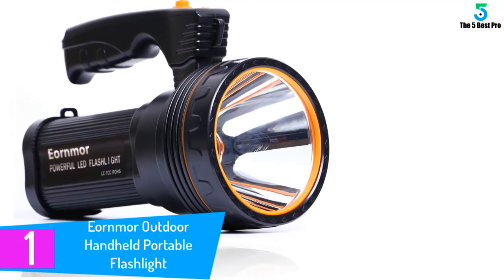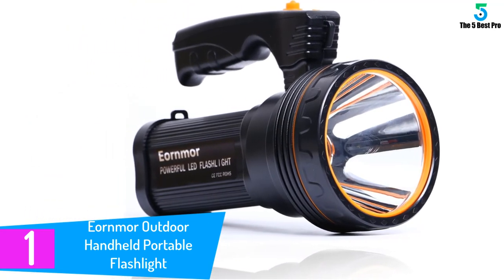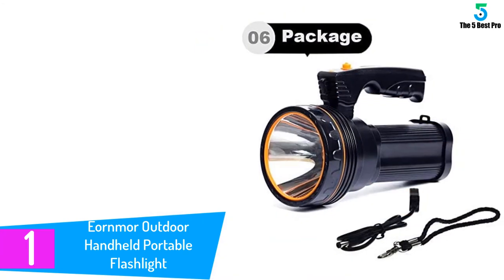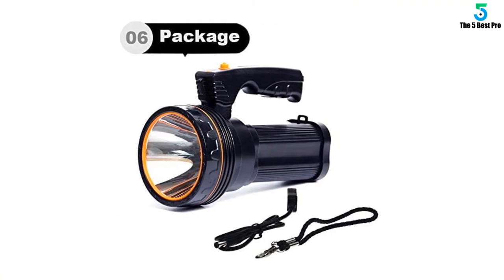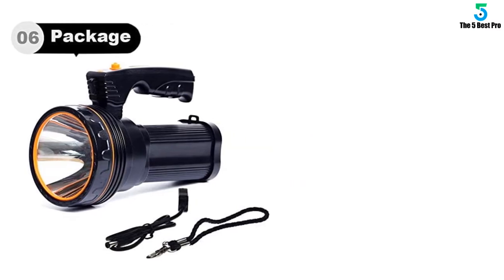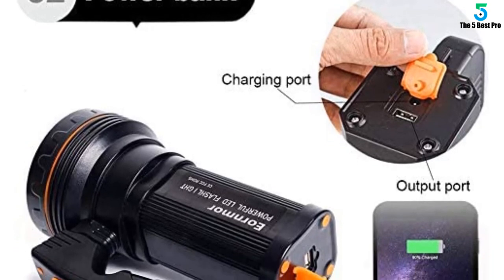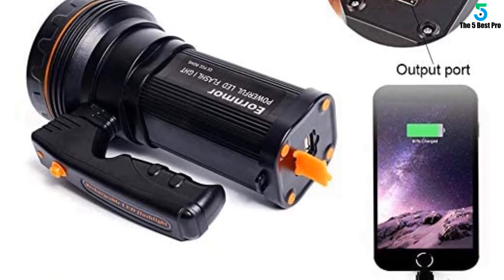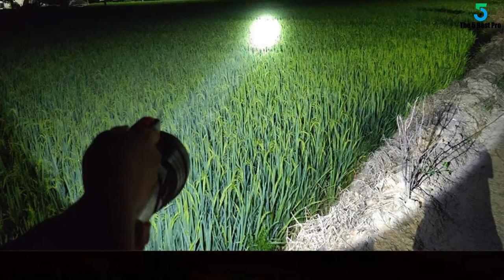Finally, at number 1, Eornmor Outdoor Handheld Portable Flashlight. Finding such performance at this price range is a very difficult task. This unit, manufactured by Eornmor brand, uses a powerful 6000 lumens LED bulb. There is a top handle and a handle rope added on the unit so that you can easily carry it anywhere. The rechargeable lithium-ion batteries can last up to 8 hours on a single charge. Additionally, you can also charge your phone using a USB cable through this unit, that is exciting considering its price range. An amazing amount of light comes out of this flashlight.